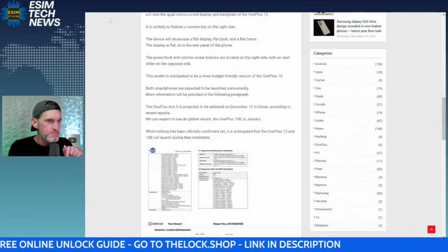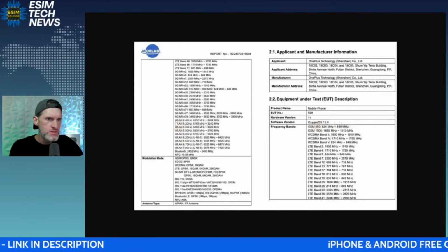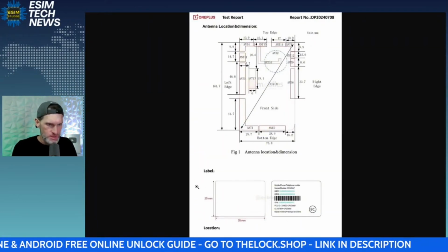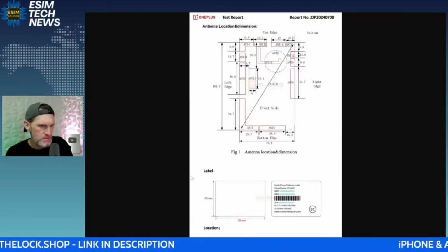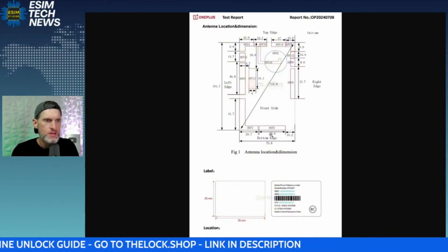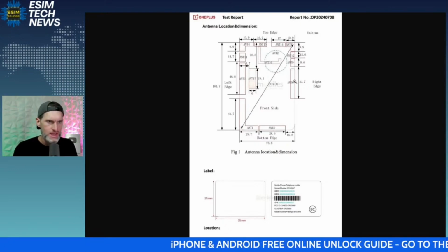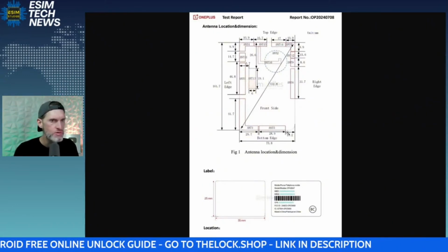So there's one document. Actually, I have three for y'all, 3 or 4. Here's another one. It gives you the bands, the frequencies the device is going to be using in whatever country they're going to get certified in. And then I have this little schematic. It gives you the height, width, length, dimensions of the device. How thick is this going to be? You can see where the antennas are going to be. Looks like they're going to be at the bottom and the bottom left, all up the left side through the top right, and down the top right side of the device, with no antennas or bands on the bottom right corner of the device.